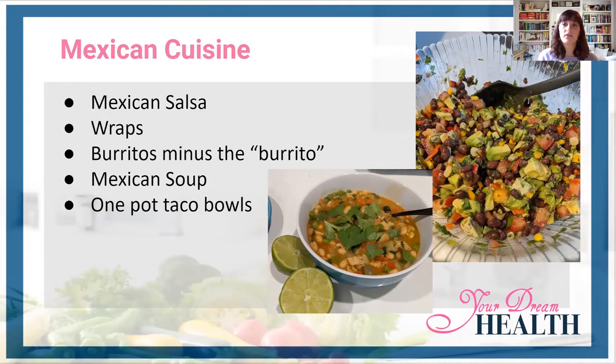So Mexican salsa, we had about like 4 avocados that were about to be ripe soon. So I was like, let's make salsa. I made that and it was delicious. We used frozen corn, we had black beans, tomatoes. The dish called for red onions. I didn't have red onions, so I didn't include red onions. Kept going. You can make wraps.